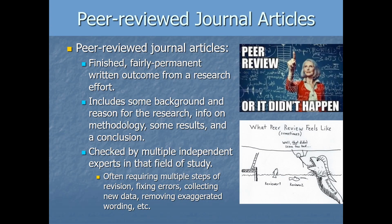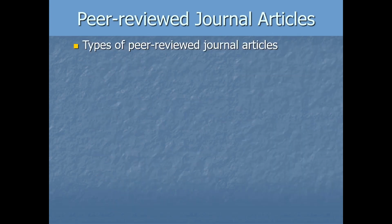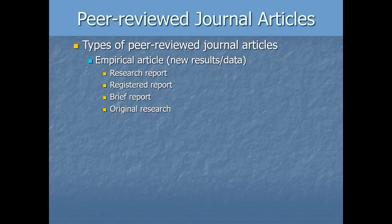Then, if the peer reviewers and editor are all satisfied with the changes, it might be published in a journal. Now, there are actually quite a few types of peer-reviewed journal articles that you'll run into, but the most common is an empirical article, meaning they collected some new data or are sharing some new results. This is the stereotypical science research, testing something by collecting data.